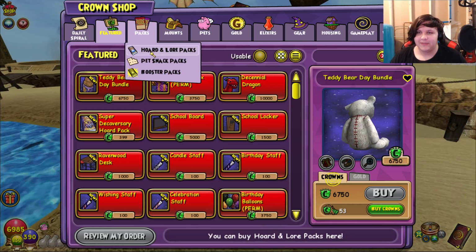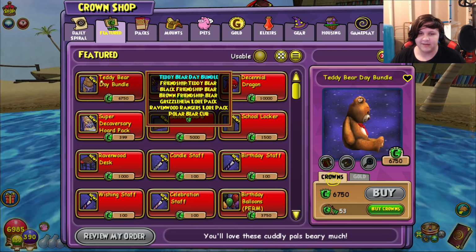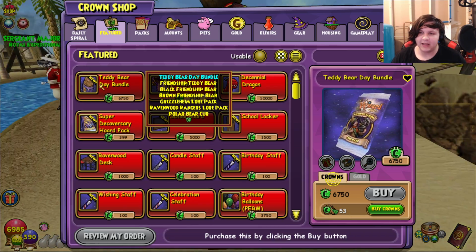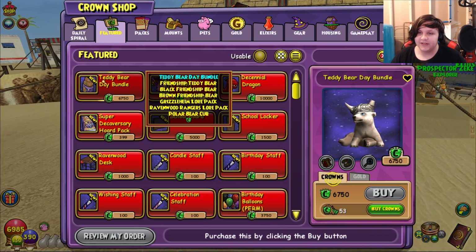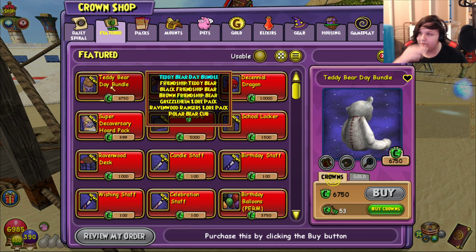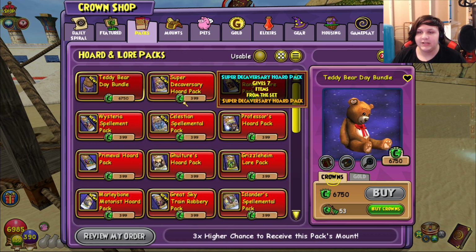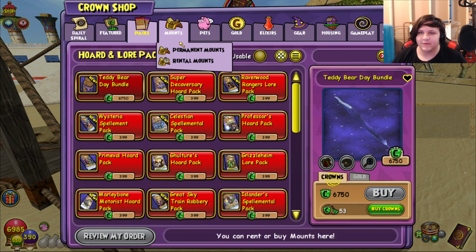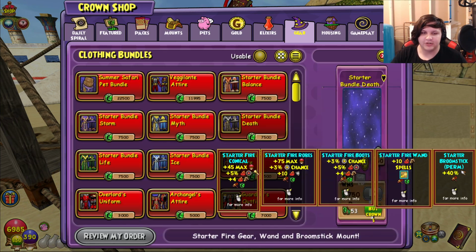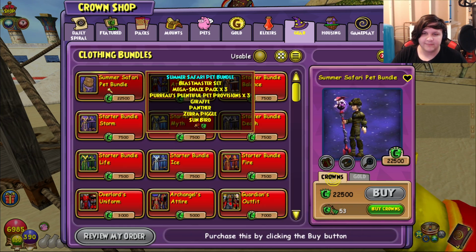So ultimately, I think these are a good thing. I just really wish that they were better made, which, honestly, you could say about a lot of KingsIsle things. So you know what, KingsIsle? I'm gonna say it outright. This is the least egregious and, in my opinion, the best crown shop decision that they've made in the last few years, right? Because you have a bunch of new packs that are overall useless. You have these clothing bundles. The starter bundles are just really annoying and pay to win. No one really cares. I don't really care, right?